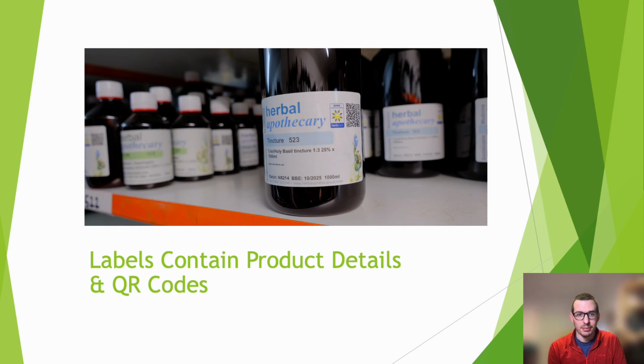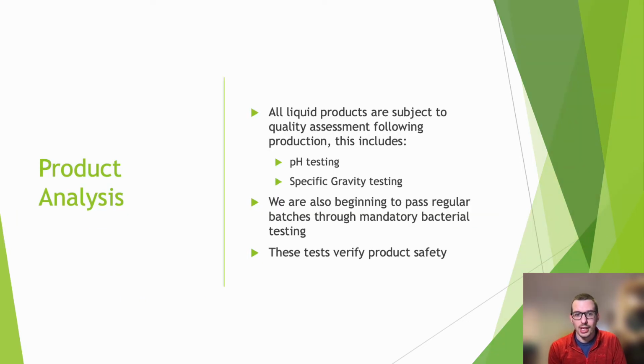And then these are some of the smaller bottles with the individual small labels on at the end of the process. And at this point we do some product analysis. So before anything is allowed to be sold to a customer, it goes through quality checking again at the end of the process. And they're subject to two tests, the pH level and the specific gravity testing.